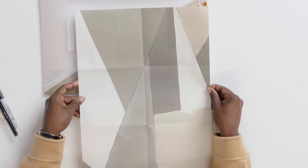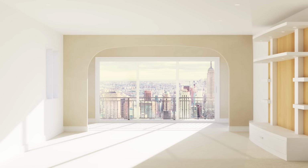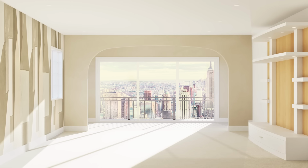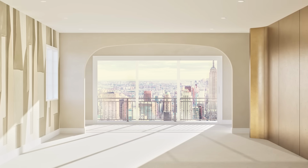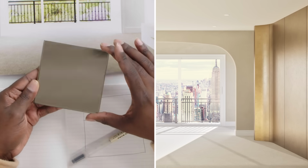So I think on the wall here, I would do this wallpaper. It's a very graphic print. It is based in neutrals, but it still has a very graphic print to it. And I think that will really give a pop to the room. I will remove the built-in and do like a wood veneer wall with a curve to mimic the curve of the arch here. But another thing that you can do is also do that same curve in a bronze mirror effect.